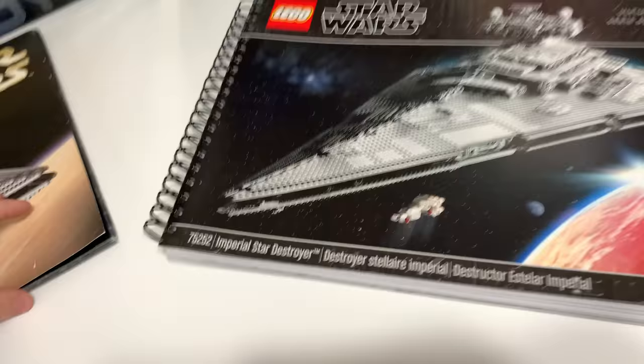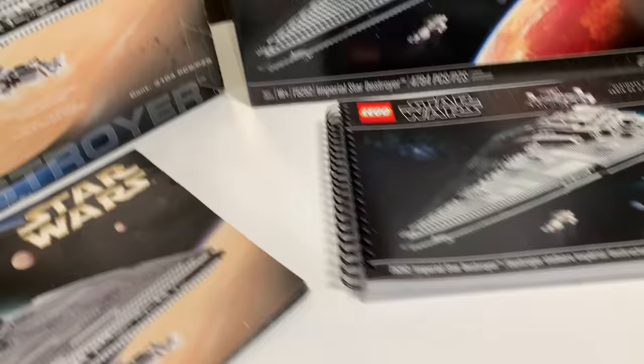So, I think you can't beat this. This is really tough to top versus the old instruction manual, where it literally just has none of this. That's something really cool that the newer Lego Star Wars UCS sets do that I think a lot of people underappreciate. As far as the actual box art, that's a toss-up. You can pick which one you like more.